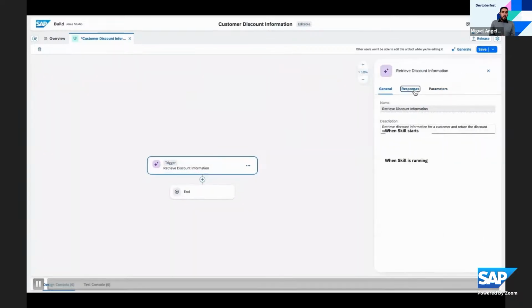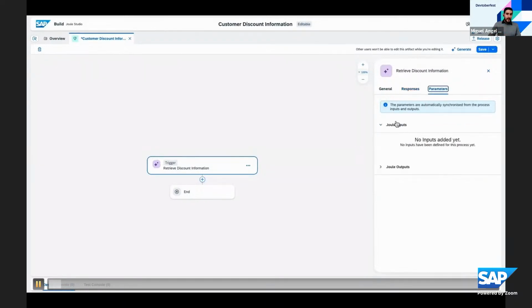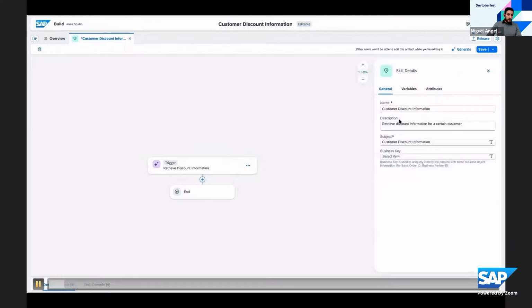Okay. So as a first point, what we see here is this Joule trigger. That is the starting point of the configuration, and it allows us to specify the kind of interaction that we will have with the end user when they are having a conversation with Joule. So we can provide them a kind of text that will be triggered once Joule identifies this information. And we will also be able to let them know when the skill is starting to run, what kind of information we want to display. What we can also configure here are the inputs and outputs that we will have as part of the Joule conversation. This will allow us to have Joule intelligently recognize the kind of information.